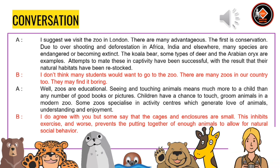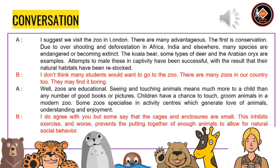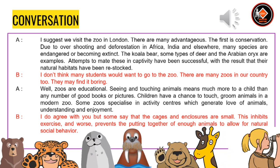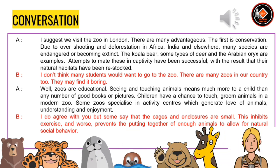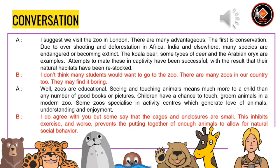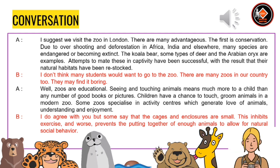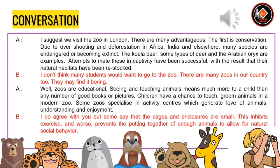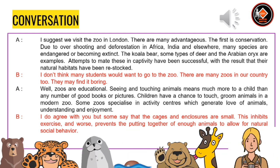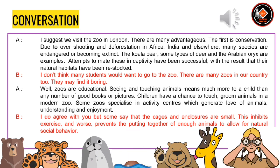I don't think many students would want to go to the zoo. There are many zoos in our country too. They may find it boring. Well, zoos are educational. Seeing and touching animals means much more to a child than any number of good books or pictures. Children have a chance to touch, groom animals in a modern zoo. Some zoos specialize in activity centers which generate love of animals, understanding and enjoyment.